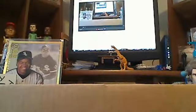Okay, going into the third row, more Ozzie Smith. Stadium Club, Ultra, Donruss, Topps, Upper Deck, Fleer, O-Pee-Chee, Donruss. More Ozzie Smith. Lots and lots of Ozzie Smith. He is not a bad guy to have a bunch of cards of, that's for sure. Okay, then we have Alan Trammell.